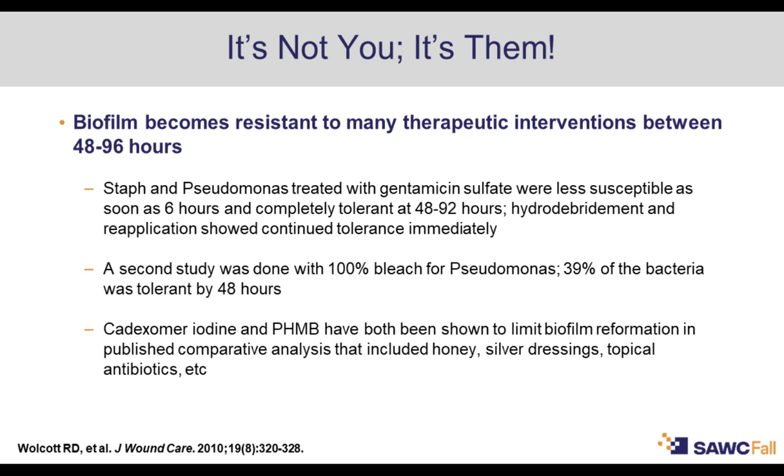This study is done with 100% bleach for Pseudomonas. 39% of the bacteria became tolerant at 48 hours, and they retained that tolerance even after, again, all these studies were done with hydrodebridement and then waiting for the bacteria to come back, and they adapted that quickly. Cadexamer iodine and PHMB were the two that didn't show that adaptation. And there's some good reasons in physics why that is, but we're not going to linger on that now, although I'm glad to deal with it afterwards if any of y'all have questions.